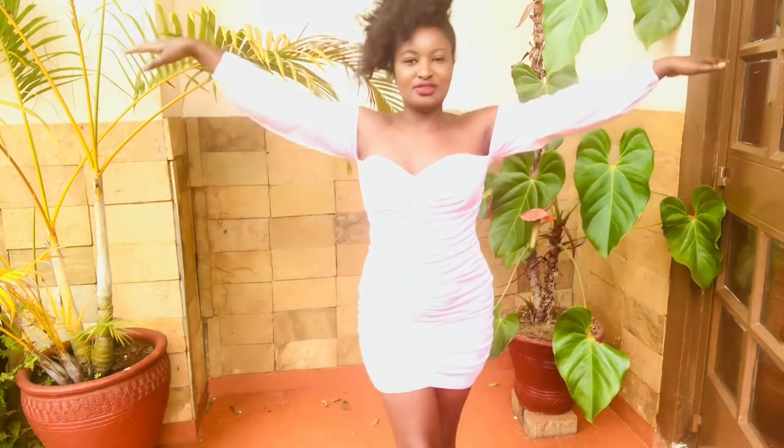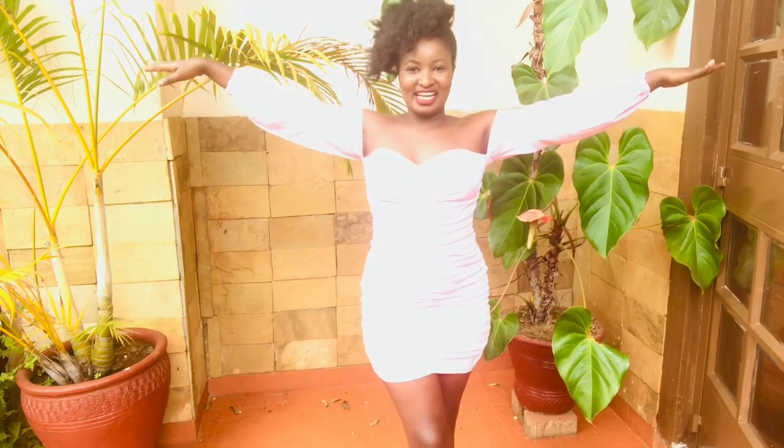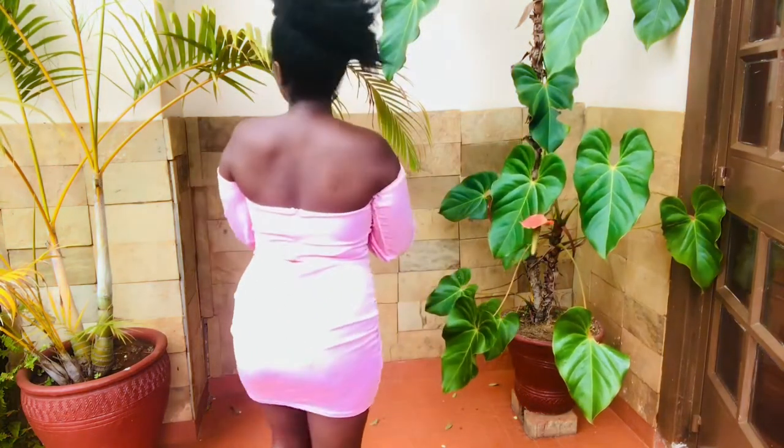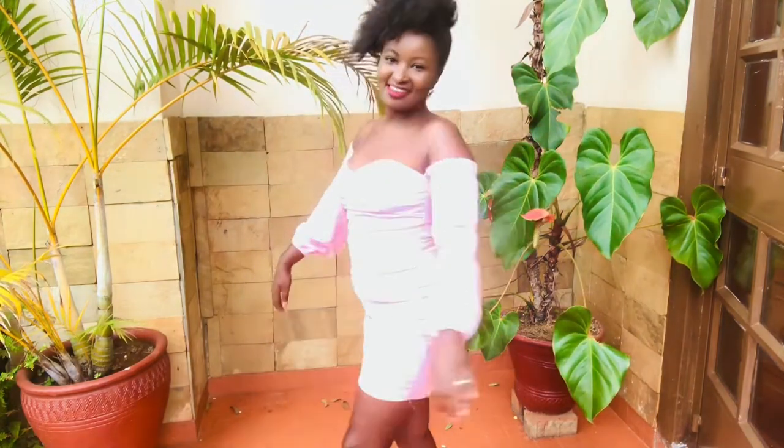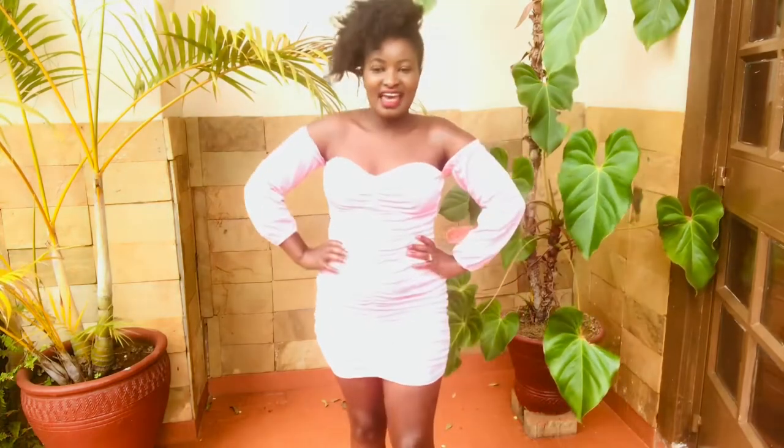Back then I used to love new clothes, but as I grow, I'm loving thrift clothes. Yeah, so this is a thrifted outfit. It looks so amazing. This is my favorite outfit. Yeah, so this is how it looks like at the back. And this is how it looks like in front. You see, it has a V-neck.